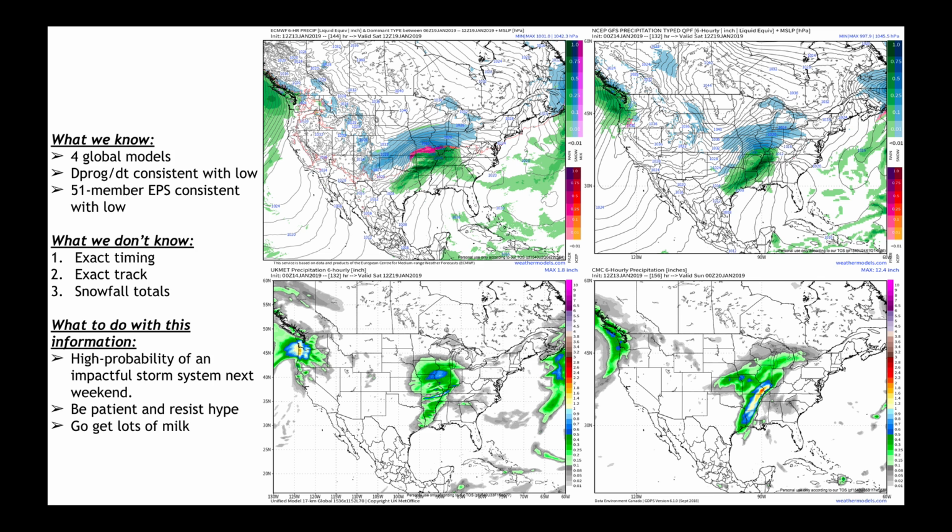So to do that, I want to look at a few different things here. First of all, what do we know? You've got a 4-panel plot. The top plot is the operational European model from Sunday. In the upper right, that is the GFS. In the bottom left, this is the UK Met, so this is run out of the United Kingdom. And then we have the Canadian model down here on the bottom right. And all of them are forecasting for about the same time period. We see that all 4 of our top performing global models are trying to put a low pressure center somewhere in this vicinity. And because of that, we can see that there's good model consistency.